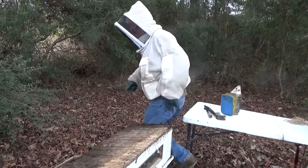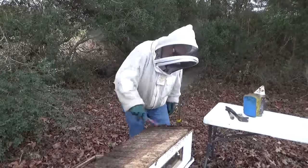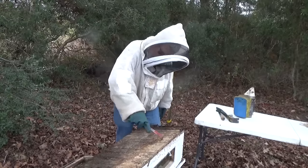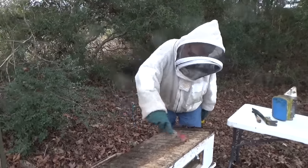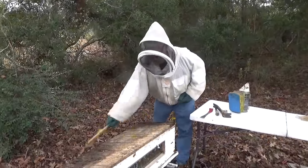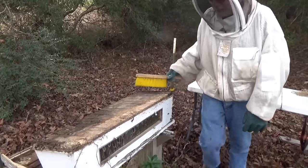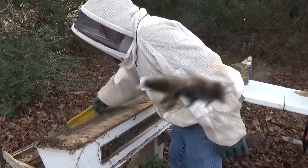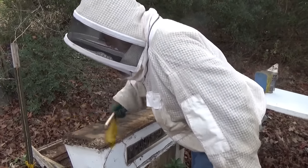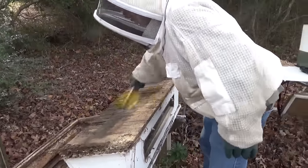The bees don't appreciate me scraping on their roof. They think I'm like Santa Claus landing his reindeer up here, I guess. Lots of red ants, oh my gosh. Another thing, I don't want this dirt falling down inside of this hive either. So I definitely want this off of here.